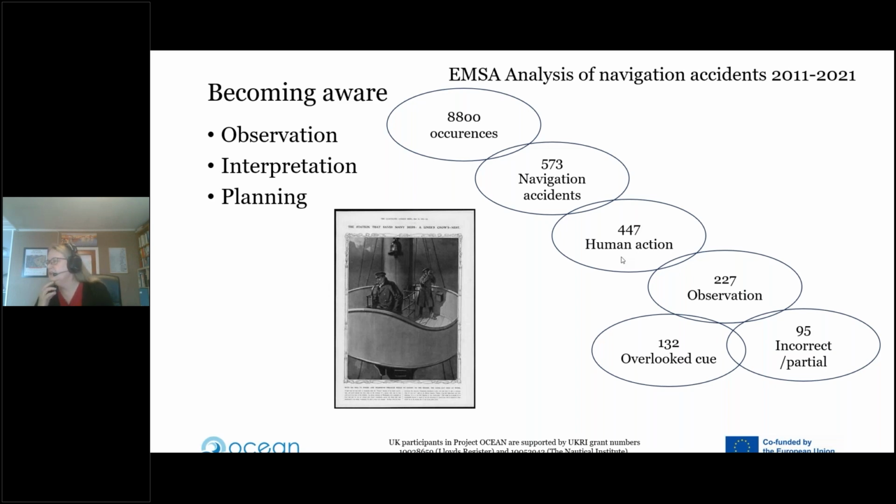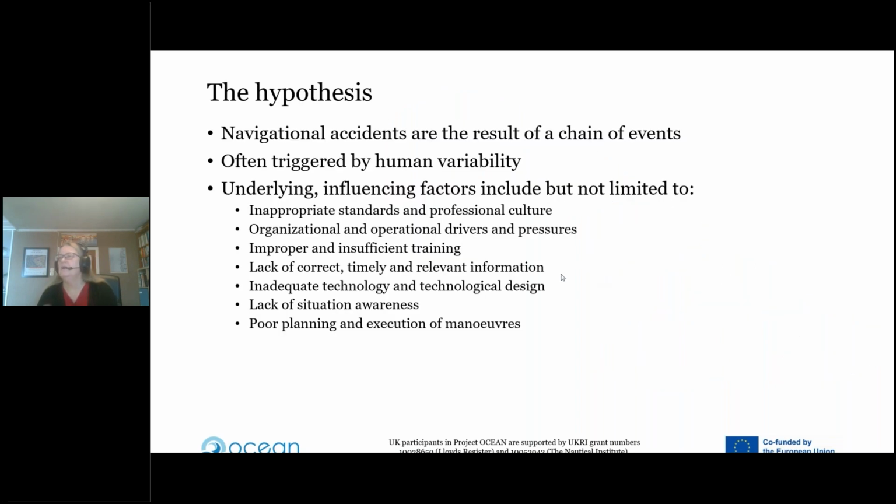Those 227 observations were 130 overlooked cues and 95 incorrect or partial interpretations of this observation. And that's really interesting, because that means that almost 60% of these incidents that were related to observation were actually happening before you become aware of something. So it's not about presenting perhaps the best information, it's about making people aware that they need to look for information or find information.